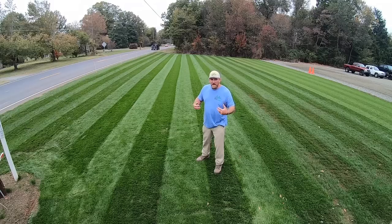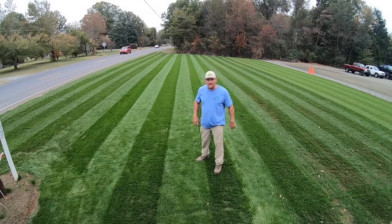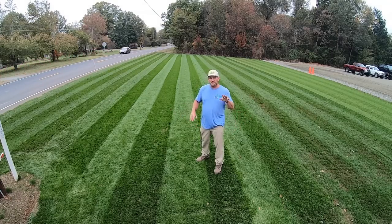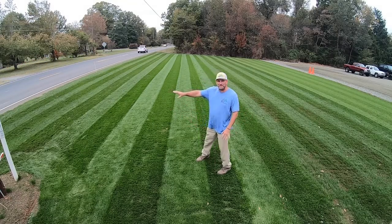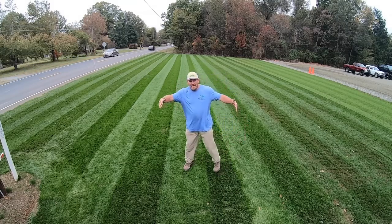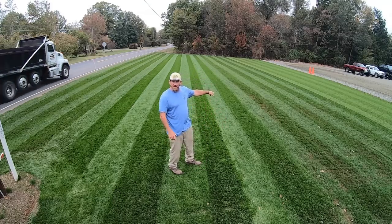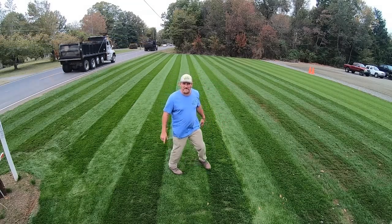So this right here is at my office or my shop. We kind of renovated all this, brought in a bunch of dirt, leveled it out, sowed four different grasses. I've got my fescue and bluegrass right there. I'm standing on the rye grass. Over here's the tall fescue and Kentucky bluegrass on the end.